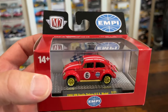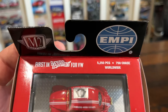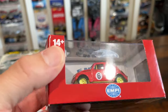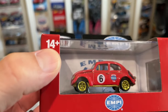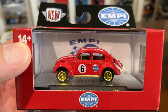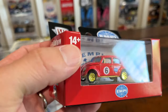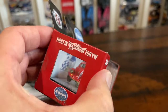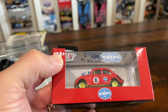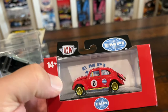I don't know what the numbers are for M2. I'm not a really big M2 person, but it is the 750 piece chase, 5,250 pieces worldwide. There's the beautiful gold base, the gold accents around the windows, gold wheels, just a really cool looking little casting. Probably throw this one in the case and hold on to it for a little bit. Maybe there's some VW collectors out there and we can make a trade. I'm not a big VW guy, but I'm not going to pass up a beautiful chase like this. Love the color, love the wheels, and they just balance each other really well. So that was really cool.